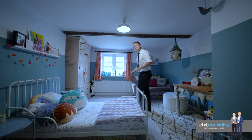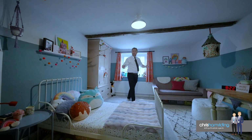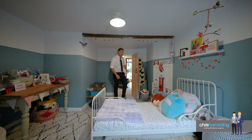Clearly a whopping big double bedroom here. There's fresh carpet underneath my feet, the character. I'm 6'2" and I can walk around here, which is rare for cottages, so I don't think you'll have a problem. There's latch doors in here, and we've even got some built-in storage.